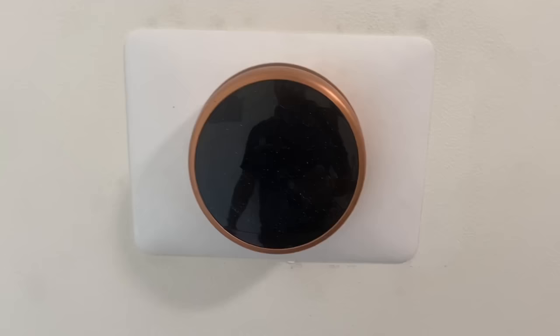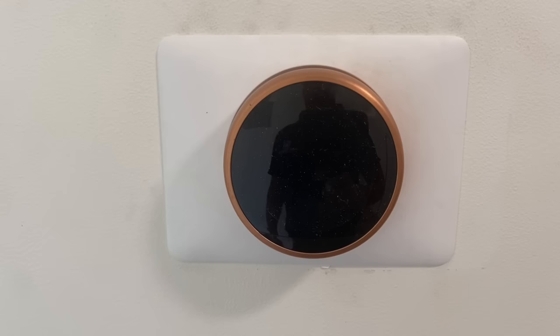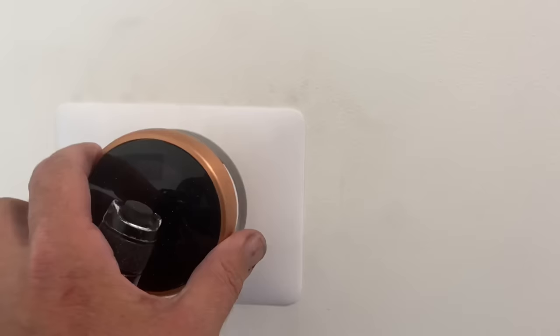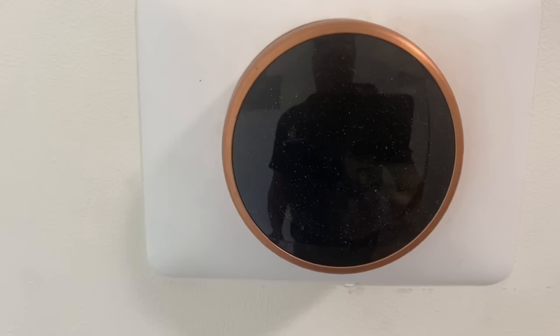The switch. Top of the air handler. Tell me when. Whenever you're ready. I'm ready now. Okay, turn it on. I think the Nest is dead. Hold the big black thing. Okay, let's make sure we're actually good.